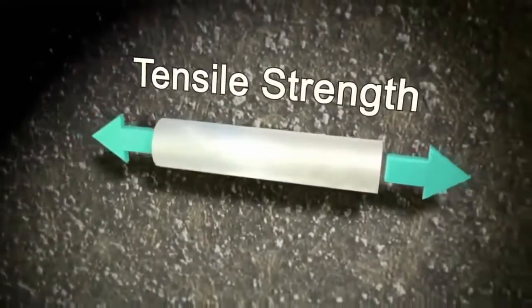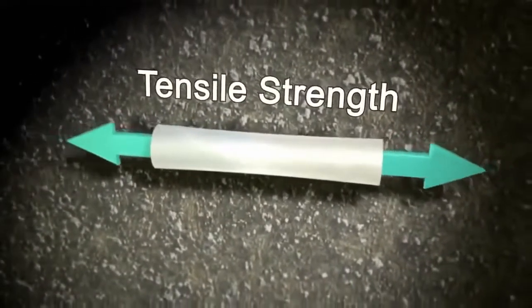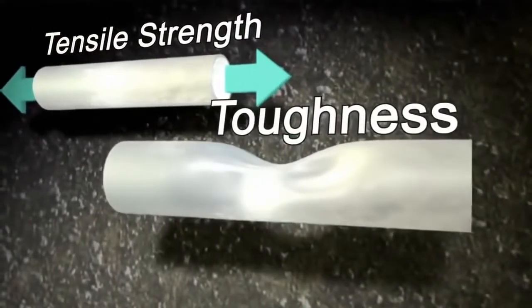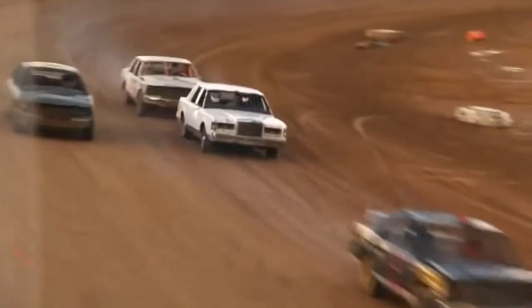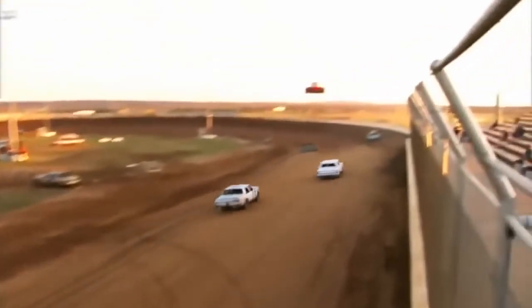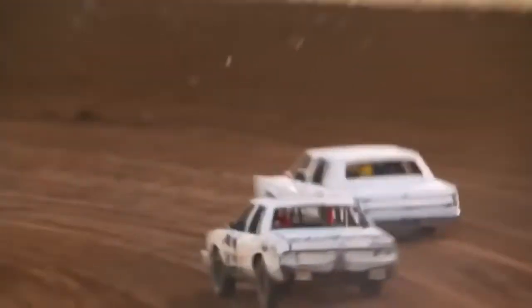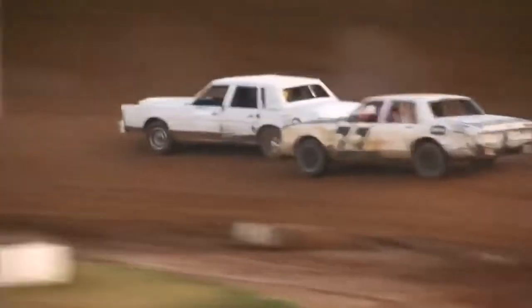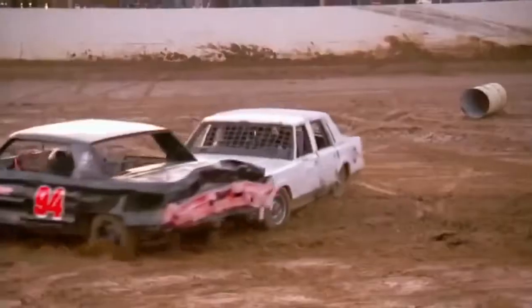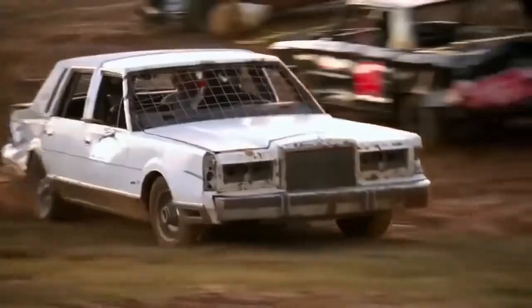Besides tensile strength, resistance to pulling, there's also toughness. It's a measure of how much energy a material can absorb without breaking. When a car crashes and the body dents, the steel is absorbing the energy of the crash. That's toughness. During our 100 laps, the car took some serious hits. Did the steel demonstrate toughness?